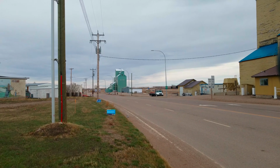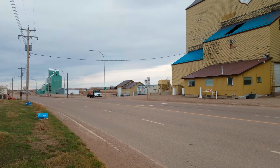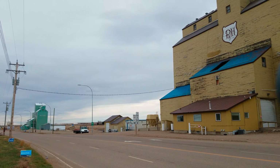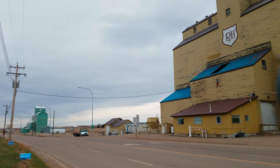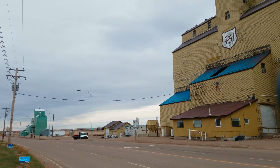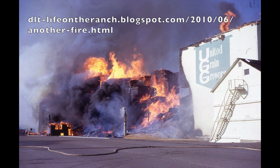The other 2 elevators are relatively new, as you can tell by their size compared to the 1928 version. These elevators were both built in 1970. Now, originally there were 3 grain elevators along this stretch, but they were destroyed in a massive fire in 1969. I was only able to find one photo of that fire that I pulled off of someone's blog. I have no idea who the original photographer was, but I'll make sure I've got the link here where you can see it.